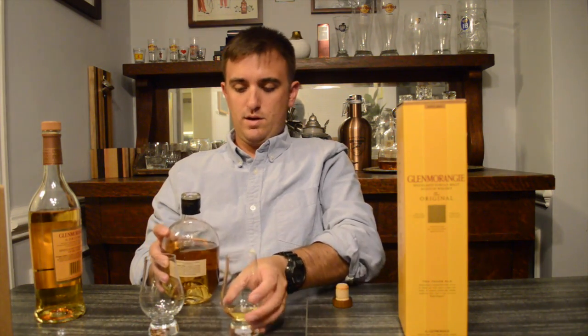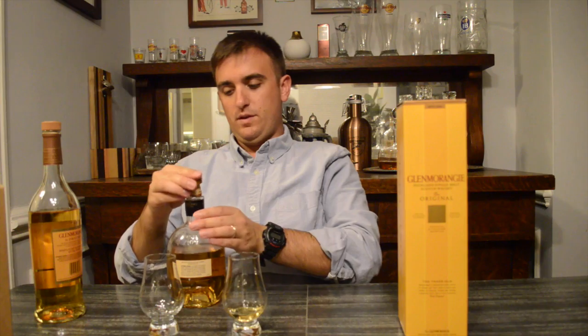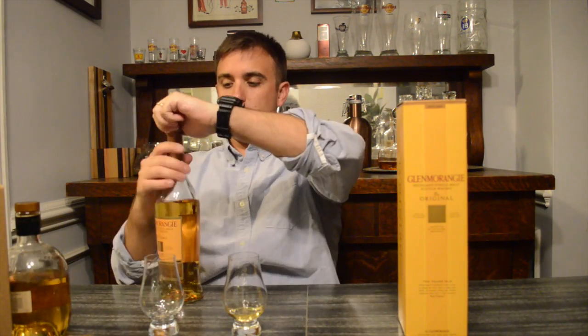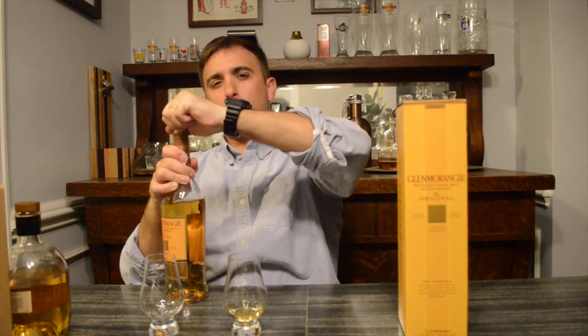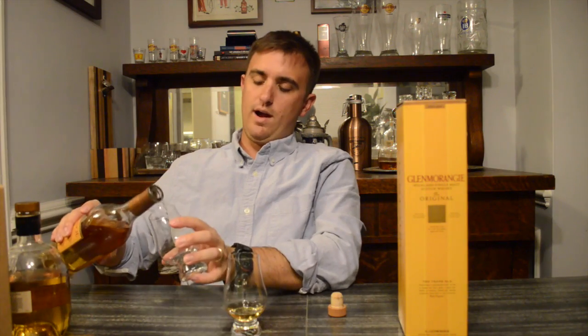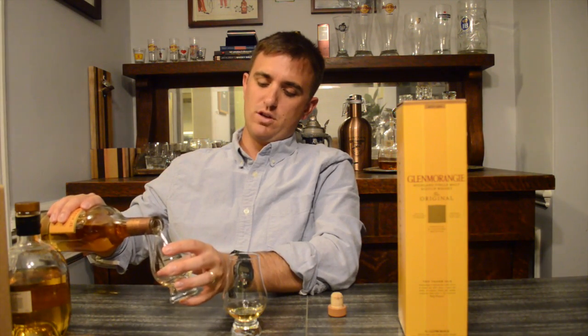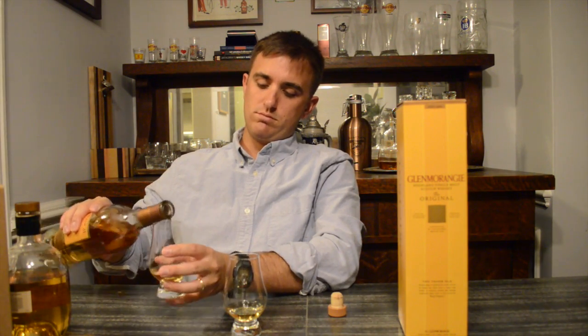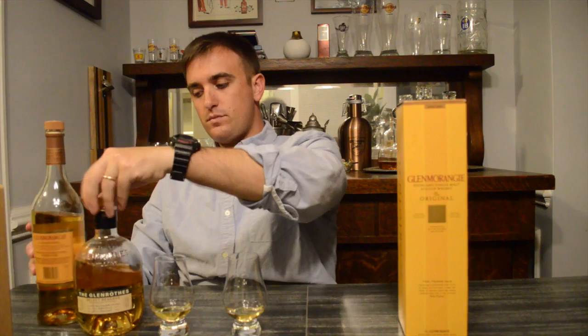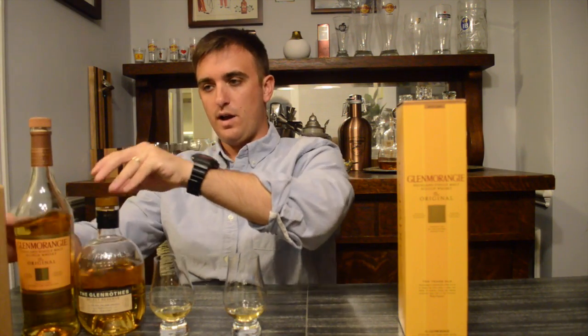Just put a little bit in there. Let it sit for a little while. These are both good to compare with each other because they're both Highland Scotches. I think I poured a little more Glenmorangie, but that's okay. I'll just leave them over here, or you can look at the labels.